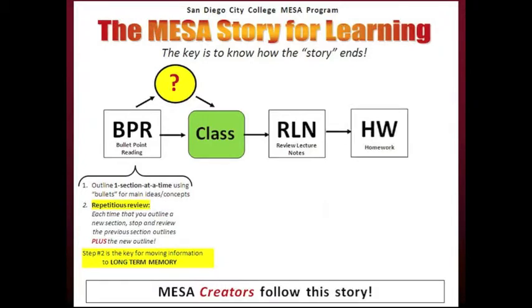The homework step is critical. This is an opportunity to apply the learning. However, most students do not know how to approach the homework. In our Mesa culture, Mesa creators are trained to use a big picture approach for problem solving. The big picture approach has two parts. Part 1, see the big picture, and Part 2, solve the problem. You cannot truly understand and solve problems unless you first see the big picture.